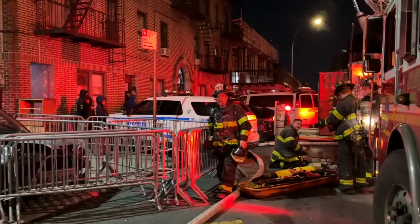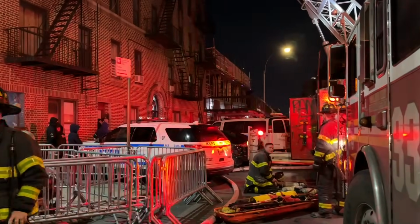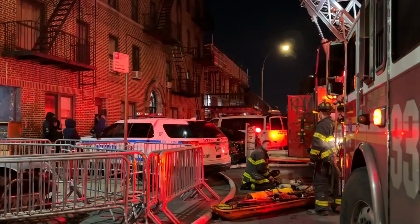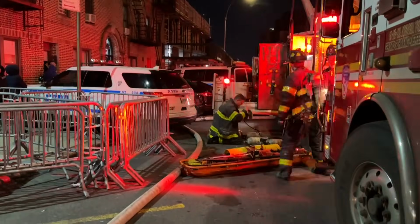Division's leaving. He's leaving it up to the battalion chief and the fire sector to command, sending 33 down. The flash truck is taking up.